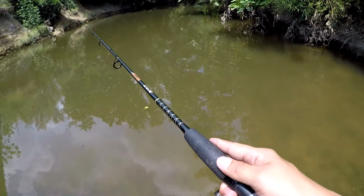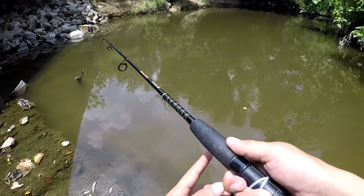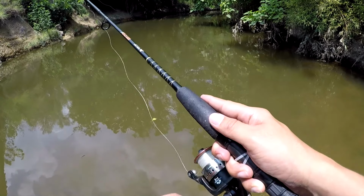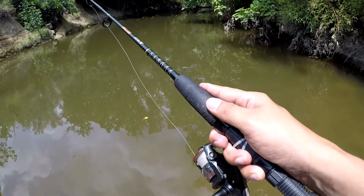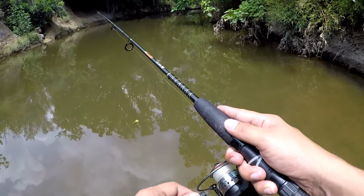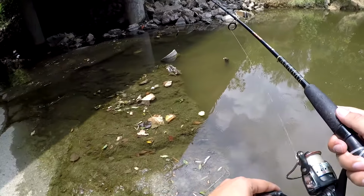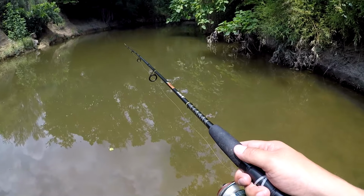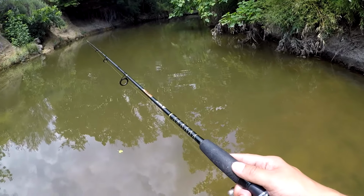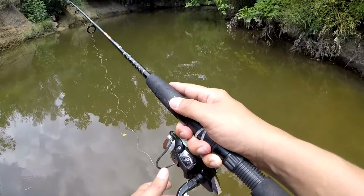Let's see what happens. Again, it's mid-afternoon. It's barely the beginning of August, so we're only getting to the hotter part of the summer. So these bass are going to want to take cover under trees where it's shaded to stay cool. So you really have to get in there and entice them to want to bite. All right, it's a good spot.